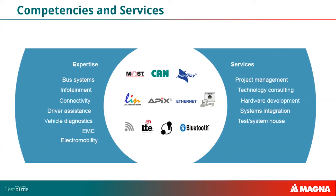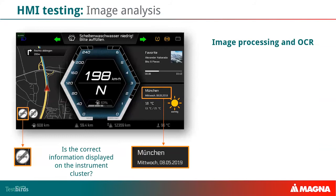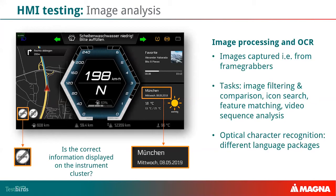And today we want to take a look at HMI testing, which is the focus of this presentation. And of course, our company does more than that, but we want to get more into detail with this topic today. So that's why we brought some example HMI here. This is an instrument cluster, which is, so to say, a demo instrument cluster.